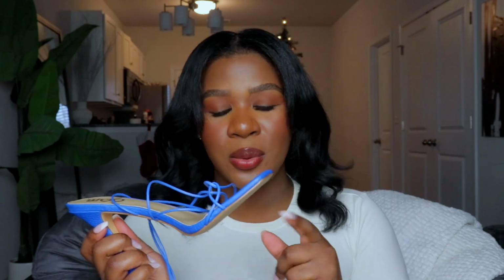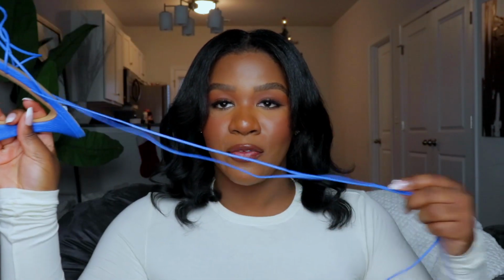Wearing these with jeans, I feel like it's going to be super cute, just to dress it up a little bit. And of course, it is a lace shoe. I just felt like getting all lace shoes. But yes, I will give you guys a quick tip.